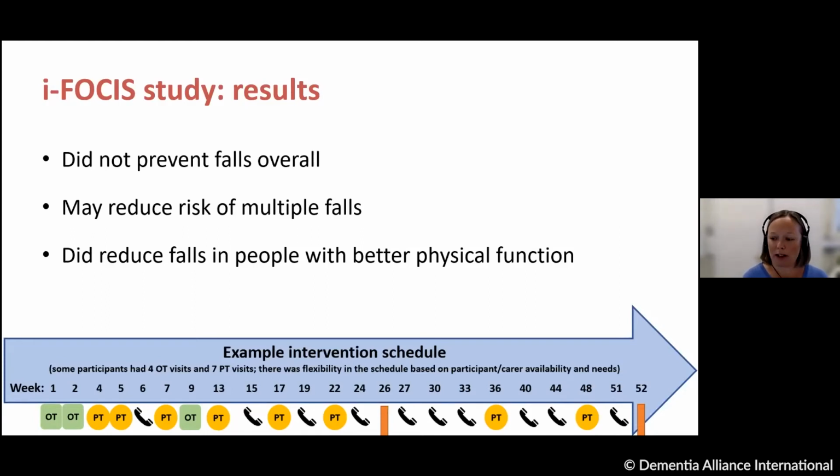But what we did find is in subgroup analysis, where we looked at people with better physical function, that they did have a significant reduction in their number of falls. So the program or the intervention seemed to work in people with better physical function, and that was measured at baseline.